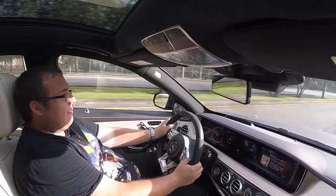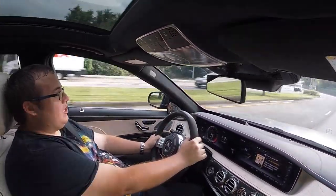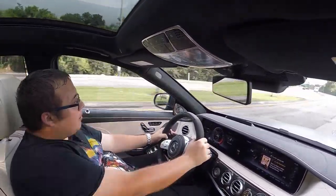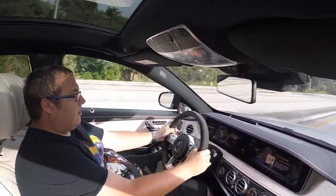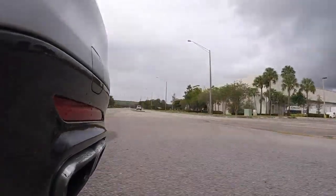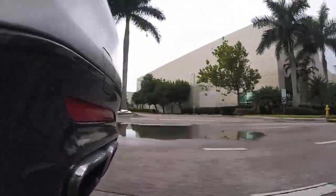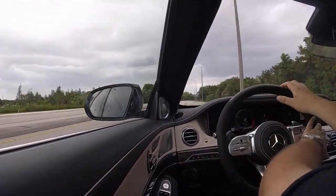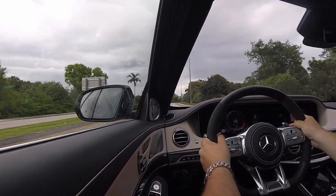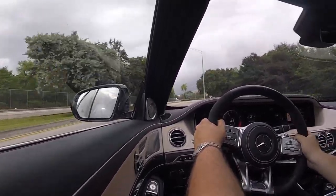Got the active bolstering keeping me in place. Got the heads-up display telling me that I'm not exactly doing the speed limit. And honestly, this thing just shrinks around you. It drives like a car this size shouldn't be able to, which is pretty amazing. It'll keep pulling till you let your foot off the gas. It does not show any signs of letting up when it's under load.